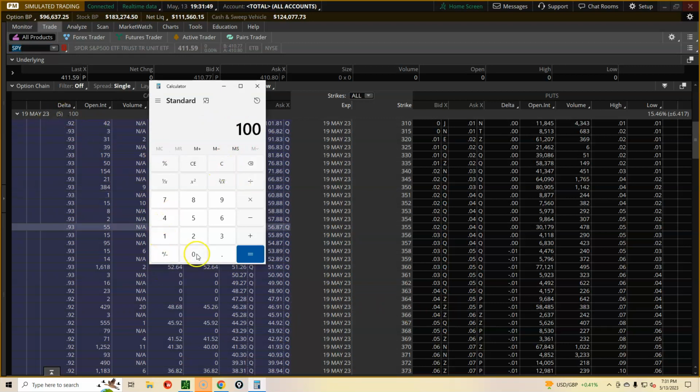So let's put that 100 shares into this calculator here. If you don't know how to use a calculator, just follow along with me. Bring it up on your computer and just click these buttons as I click them. So you're going to, if you don't know how to count, this is a 1, 2 zeros. I'm just kidding, man. Okay, anyways, let's move on.